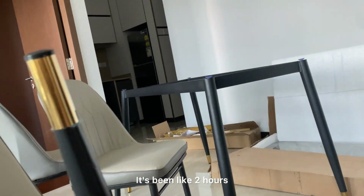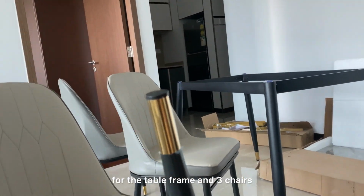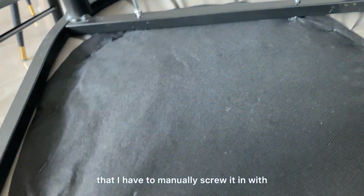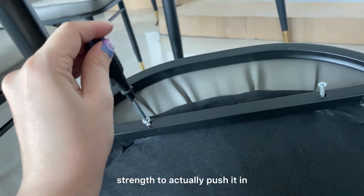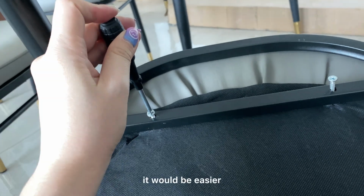Like 2 hours, and I've managed to screw in all the screws for the table frame and 3 chairs, and I'm now on my last chair. So it's just like 4 screws that I have to manually screw in with this small little screwdriver. It's actually quite difficult because you've got to use quite a lot of strength to push it in. So if you have like a drill, it would be easier.